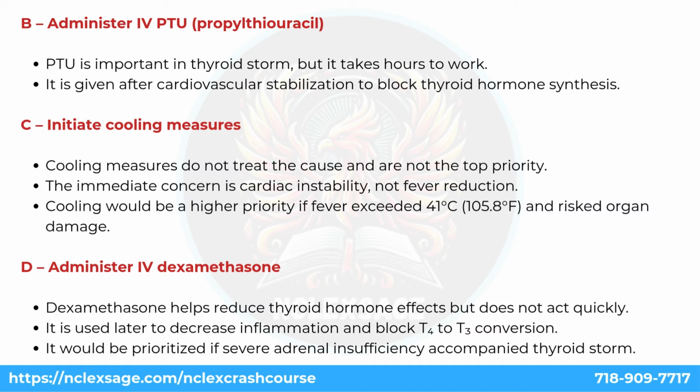Option B. While PTU is a key medication in thyroid storm, it is not the first priority. It does not work immediately and takes hours to lower thyroid hormone levels. The patient is at immediate risk of cardiovascular collapse from severe tachycardia, which must be addressed first with propranolol. PTU is given after stabilizing the cardiovascular system to block thyroid hormone synthesis and prevent further exacerbation of hyperthyroidism. PTU would be the first priority if the patient were stable with moderate tachycardia, but not in immediate cardiovascular distress.